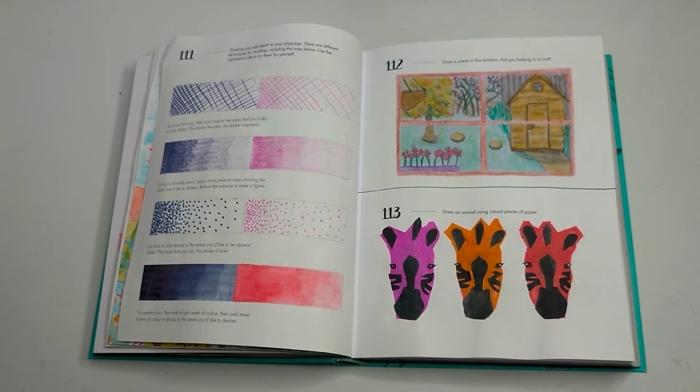There are different techniques for shading, including the ones below. Use the right-hand side to try them for yourself.